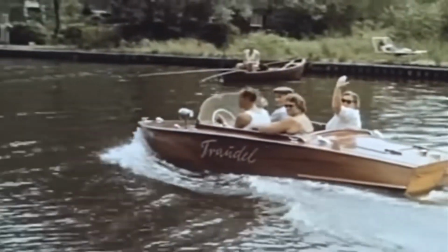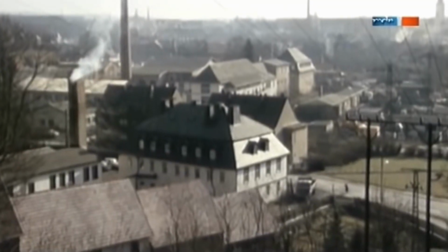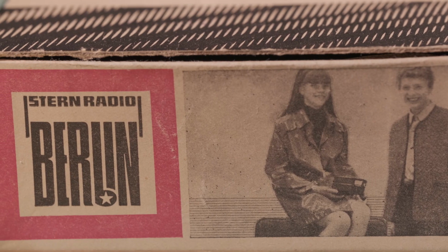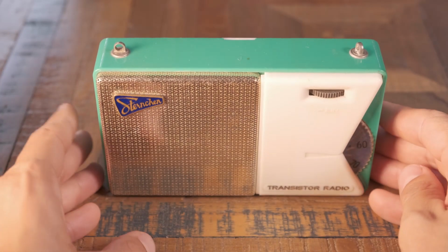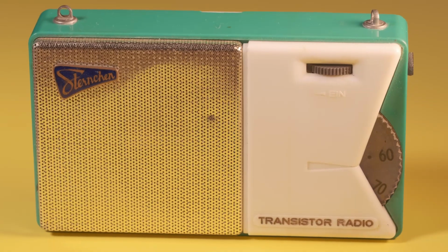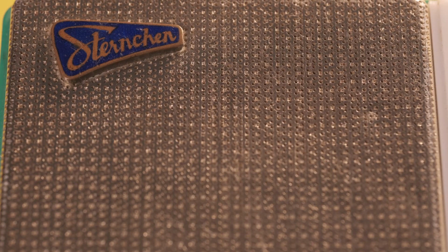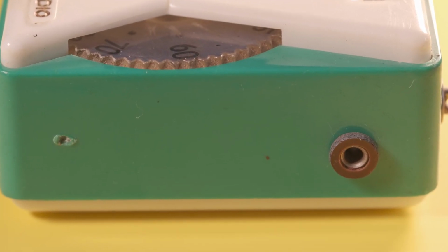The Sternchen receivers were manufactured in Sonneberg, a city in the province of Thuringia, but from 1961 they were also built in Berlin. The radio measures 14.5 by 9 by 3.5 centimeters, weighs 320 grams, and was available in a wide variety of colors. It is housed in a plastic enclosure with a metal grid over the internal speaker. At the right side, it has a 3.5mm socket for the connection of an earpiece, which was available separately.